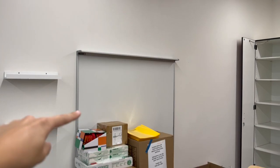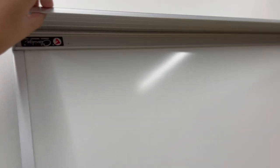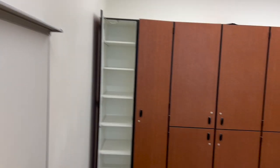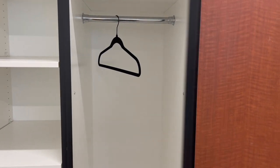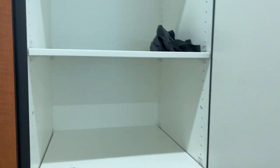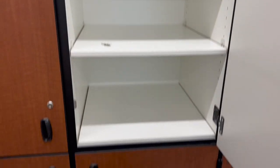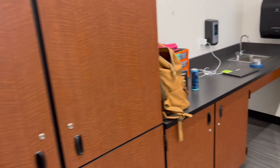I have another whiteboard here. Don't ask me why it was assembled upside down. This is the easel where I should put the pens. And then all of this beautiful storage, it's all empty. I just hung a hanger up in here because I'll always forget to pack one if I don't do it this week. But basically all the cabinets are just big open cabinets like this.